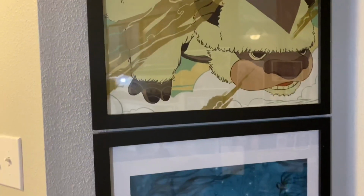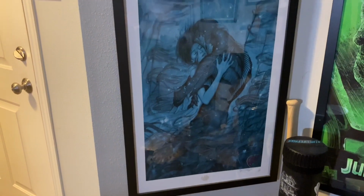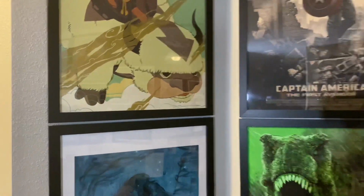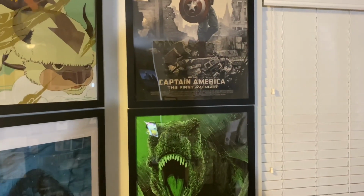And then working out to the bottom is The Shape of Water by James Jean. This was a timed edition one. So I'm trying to think. That is it for this room tour, guys.